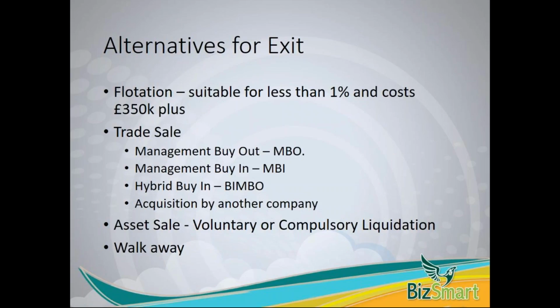The first one, flotation, for most of us is not going to be relevant. This is typically suitable for a tiny percentage of businesses, and there are significant costs involved as well. It's unlikely that the majority of us are going to be considering that. A trade sale is much more likely, and there are some different types of trade sale. So you'll have probably seen acronyms like MBO, MBI, BIMBO even. If you don't know, they stand for management buyout, where your management team buys you out. There's a management buy-in, where an external team buys into your business.